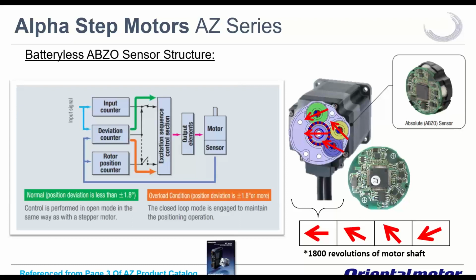So here, it's just going to reference characteristics of directionals from the magnets, and that's going to relate to some positional information to the ABSO sensor. From there, it's going to be determined by the driver of that position. And because of the mechanical structure, we're able to get enough unique positionings to be able to maintain an 1800 revolution absolute system. So 1800 revolutions of position retention without the need of backup batteries, also without the need of any external systems like home sensors or limit sensors.